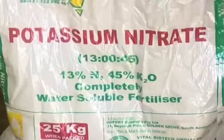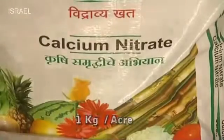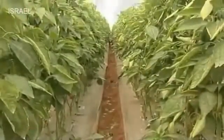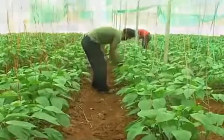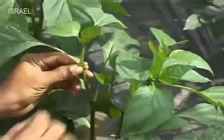Supplementing the plants with additional quantity of potassium nitrate or calcium nitrate at the rate of 1 kilogram per acre, and micronutrients like boron, calcium, magnesium and iron facilitate good plant growth and quality production. Training and pruning of capsicum plants is very essential for higher and quality yield. This also helps in proper management of pests and diseases.